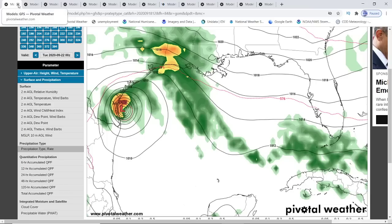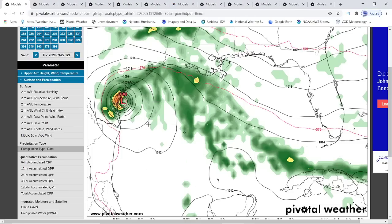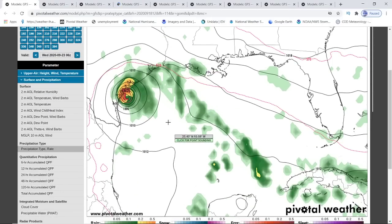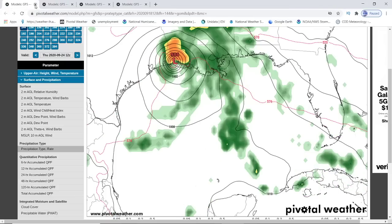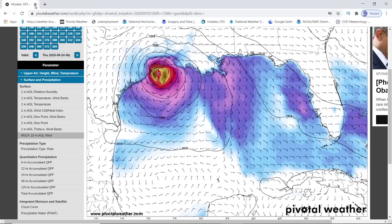But then it starts making a northern track through Texas after it hovers for about 24 hours before actually moving. It's showing a stall for 36 to 48 hours on the GFS. Then it makes a north-northeast track towards Louisiana, and it goes up through the north of the state. So I'm showing a 36-hour stall from the GFS.